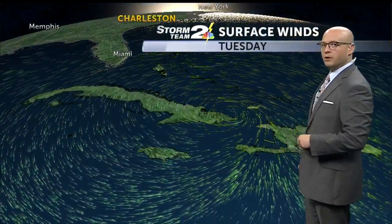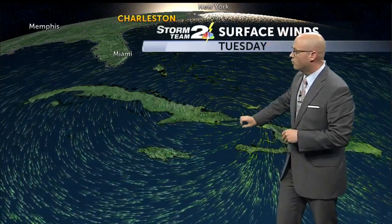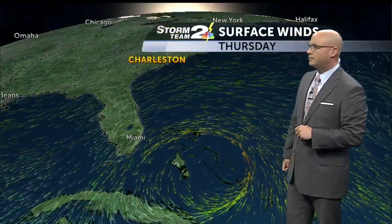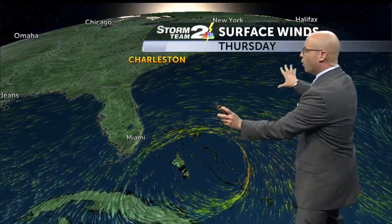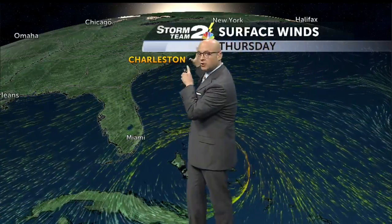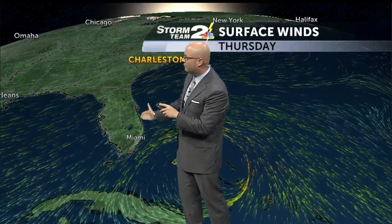The European computer model showing the center of circulation, watch the wind arrows here, right over the eastern tip of Cuba. And as we move through the day on Wednesday, this goes up into the Bahamas Wednesday and Thursday. What I want you to notice, though, is the wind coming down the east coast of the U.S., a northeast wind. And what this is going to do is this is going to pile up water along the Carolina coastline, Georgia coast, and Florida coast.